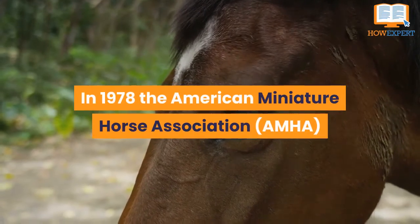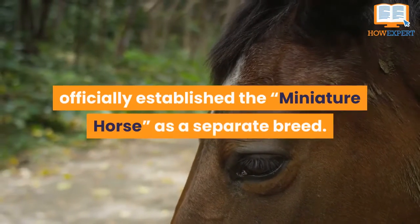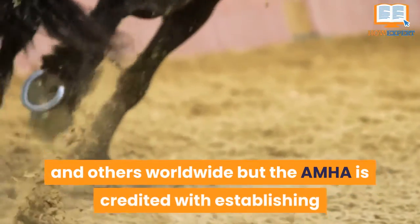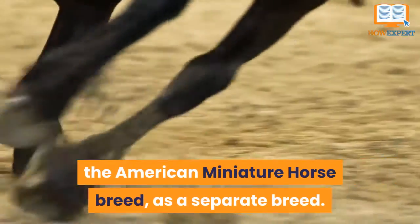In 1978, the American Miniature Horse Association, AMHA, officially established the miniature horse as a separate breed. There are a lot of United States miniature horse registries and others worldwide, but the AMHA is credited with establishing the American miniature horse as a separate breed.